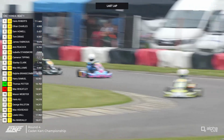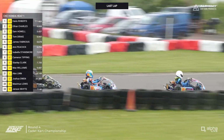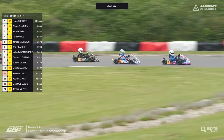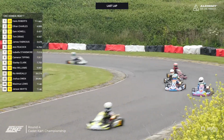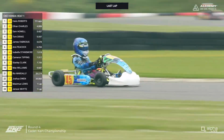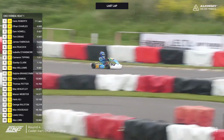Last lap, and Fabricius has got the nose down the inside of Drake into the chicane. Through he comes. Amy Peacock then now in touching distance of this battle. May have needed another lap to really close right in on the back. There she is in the red and black kart, closing up under brakes, but still a few kart lengths back, and that may just be too far for her to make a move on into the final few corners.